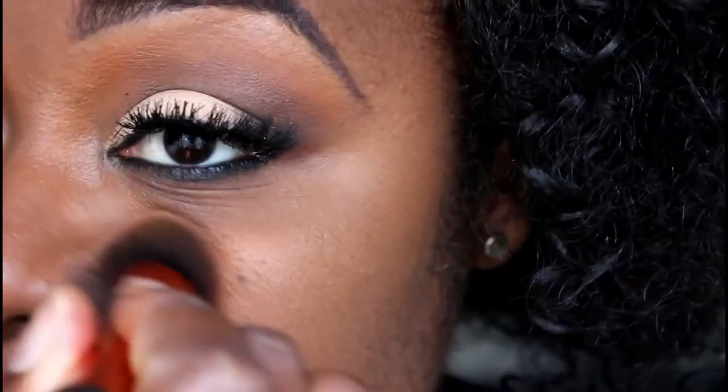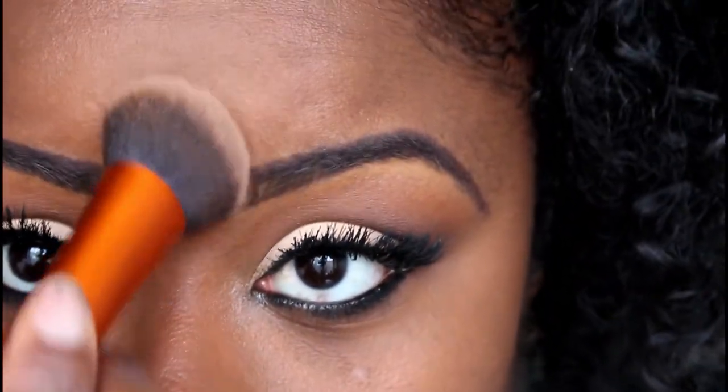Se ve bonito, muy bonito, muy natural. Muy natural se ve. De lo máximo que puedo acercarlo. Se ve como tu piel, o sea, pareciera como si me he puesto una BB cream. Aunque nunca lo he puesto, pero similar a una BB cream.